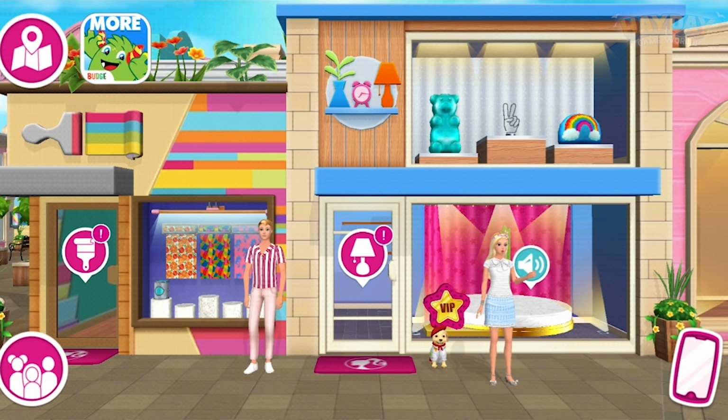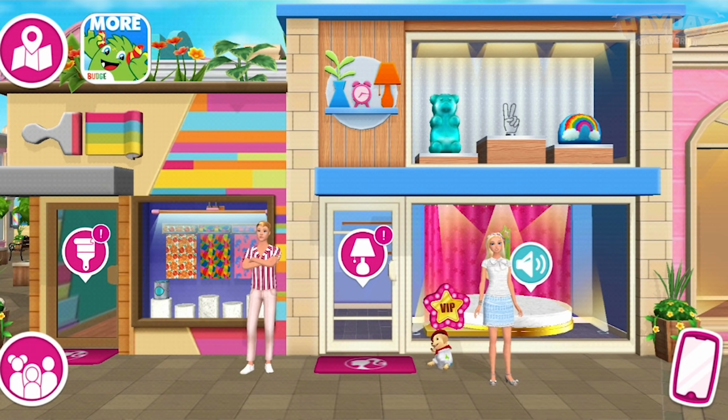The dream house is just about perfect, but even it needs a makeover once in a while. The decoration store has everything you need to spruce up a space. Lamps, plants, and accessories of all kinds. So cool.